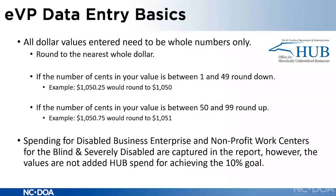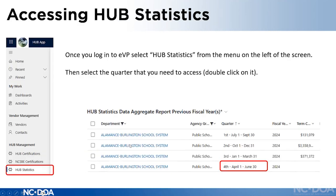Spending for disabled business enterprise and nonprofit work centers for the blind and severely disabled are captured on the report. However, those values are not added to the hub spend for achieving the 10% goal. We do report it on our annual report, but again, it doesn't count towards the hub participation percentage.